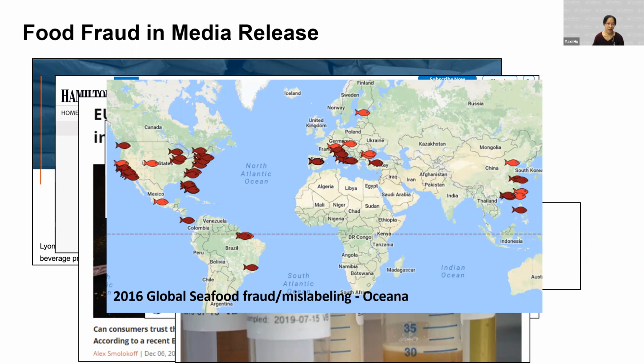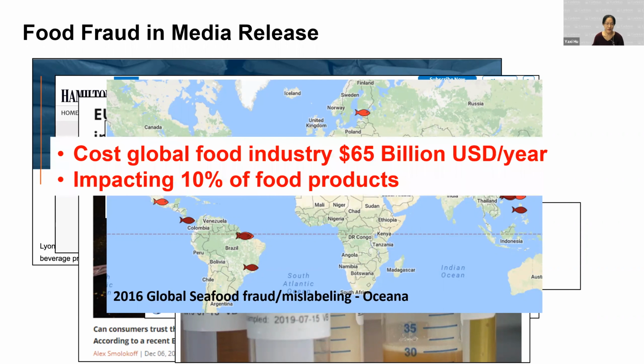This is a map summarized by Oceana in 2016, showing the global seafood fraud and mislabeling status. All of the fish dots you see on this map represent a study that found more than 50% of the fish sampled in that area were mislabeled or fraudulent. In general, it's estimated that food fraud is costing the global food industry $65 billion per year, and about 10% of food products are impacted by food fraud.